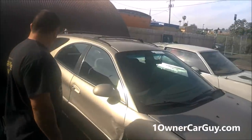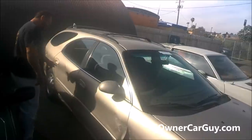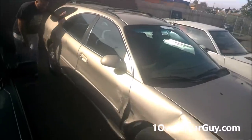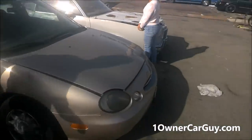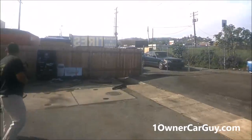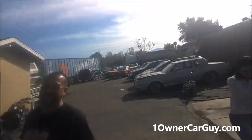Yeah, good luck finding the back door. The front door, I believe, is the same as the sedan. This one we can fix. There's no problem on this one. You know what? What? A Taurus, maybe? Is it the same door? If it's a wagon, I don't think it's the same door for the... You know, I don't know. We'll have to find out.